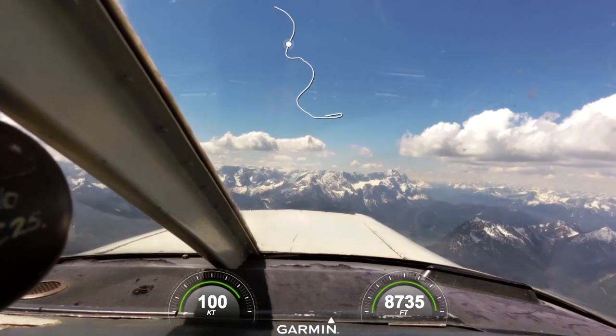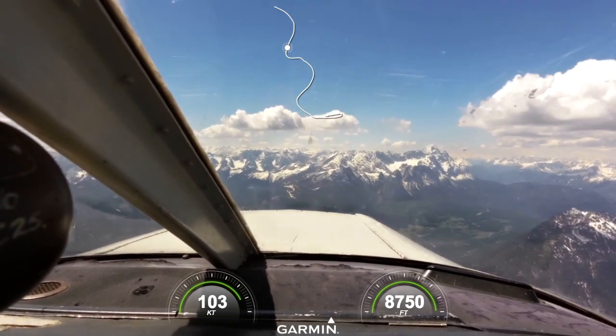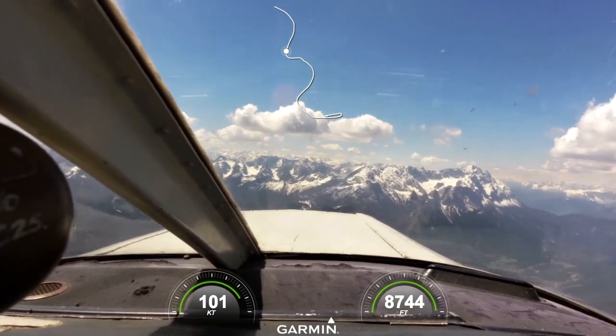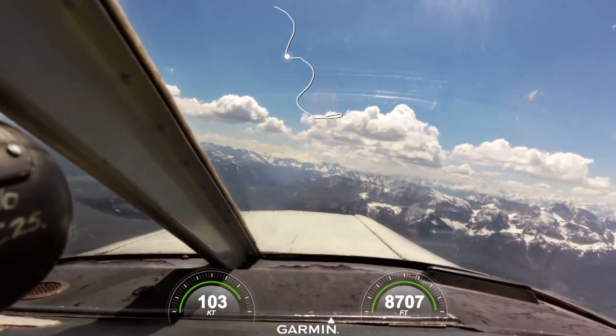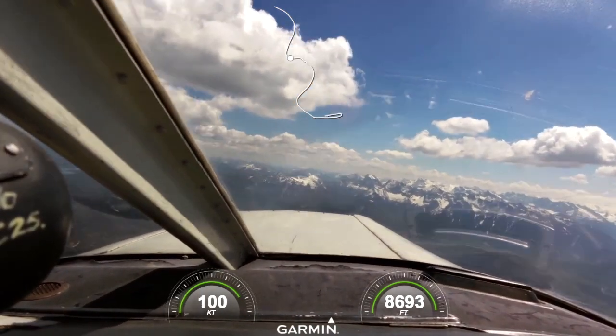There was still a certain amount of turbulence, but not that much. When they have foehn winds and more difficult weather conditions, it can become not just difficult, but in fact very dangerous to fly in these valleys. So we're very fortunate with the conditions that we had.